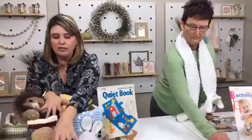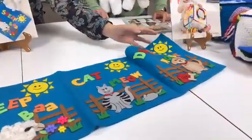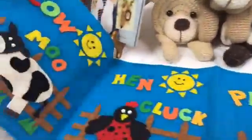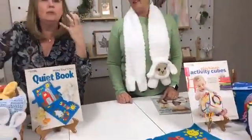Stage 2, when they're starting to differentiate and actually notice what's the difference. This is a cow, this is a pig, this is a sheep. There's no cows, I'm just making stuff up now. This is a cat. Okay, I swore there was a cow. And then, a little later on, stage 3, they start making those sounds.